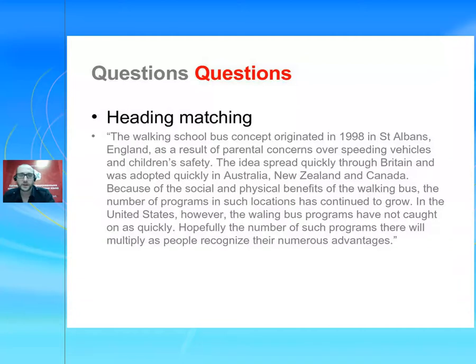Again, let's have a look at this short paragraph. The walking school bus concept originated in 1998 in St Albans, England, as a result of parental concerns over speeding vehicles and children's safety. The idea spread through Britain and was adopted quickly in Australia, New Zealand, and Canada. Because of the social and physical benefits of the walking bus, the number of programs in such locations has continued to grow. In the United States, however, the walking bus programs have not caught on as quickly. Hopefully, the number of such programs there will multiply as soon as people recognize their numerous advantages.